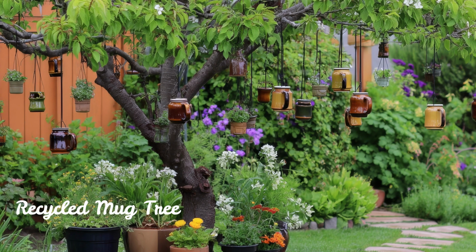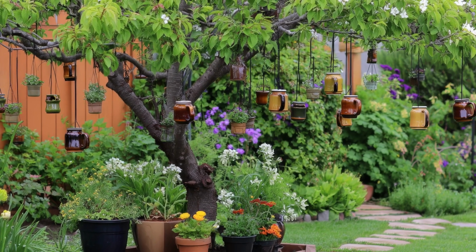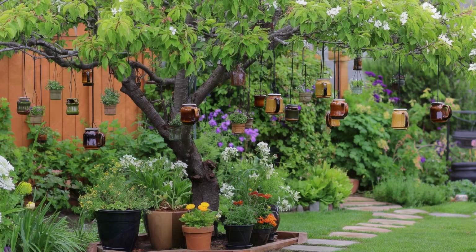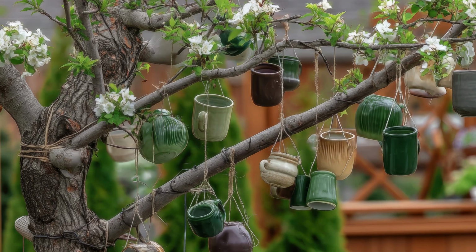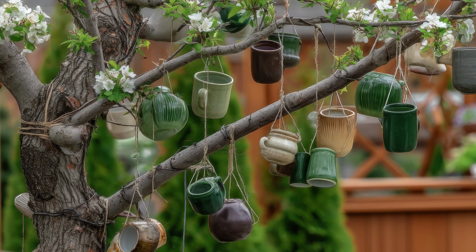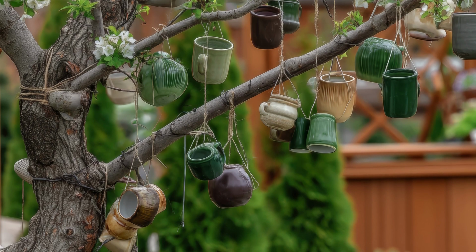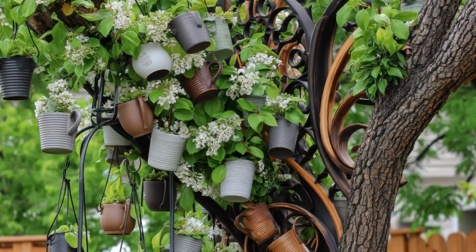In a cozy corner of the garden, a charming and whimsical sculpture brings a touch of nature and nostalgia together, creating a playful fusion of recycled art and natural beauty. A metal frame, designed to mimic the shape of a tree, stands tall and sturdy, its branches reaching outward in graceful arcs. Hanging from these branches are old chipped mugs, each one transformed into delicate tree blossoms. The mugs, once perhaps a forgotten part of the kitchen, now serve as vibrant, unconventional flowers, adding a delightful and unique touch to the outdoor space.